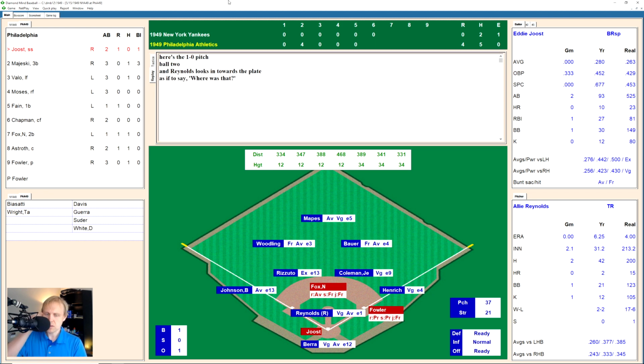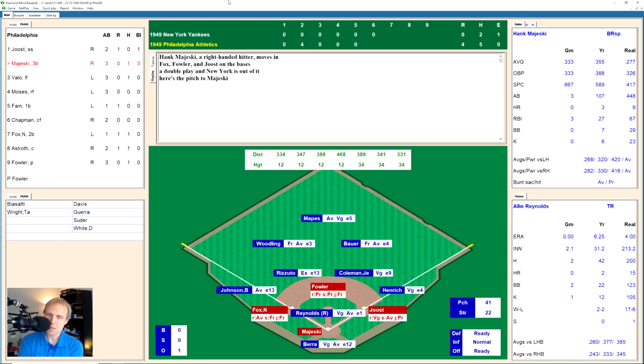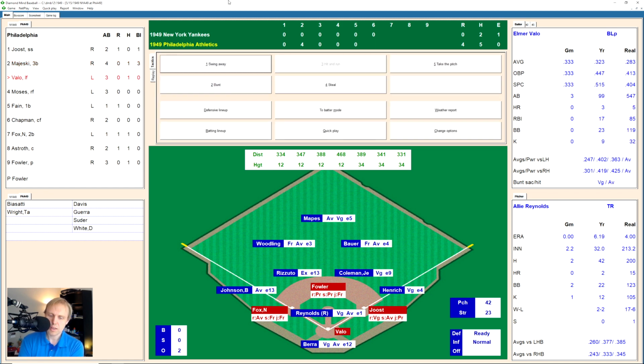Eddie Joost up there now takes 2 straight balls. The count on him 2-0. There's a strike on the outside corner, 2-1. Fastball missed, 3-1 now the count. And there's one down and low, and that's ball 4, and that will load the bases here for Hank Majeski. So those bases on balls. There's a little pop-up by Majeski. He hits that one over to the left side, and Johnson's there to make the catch for the second out.